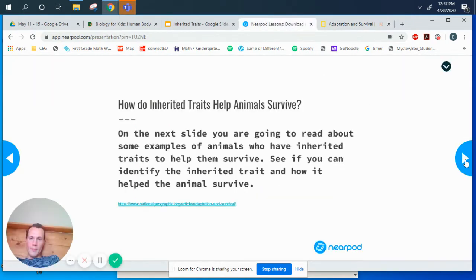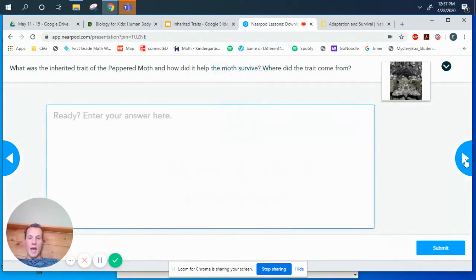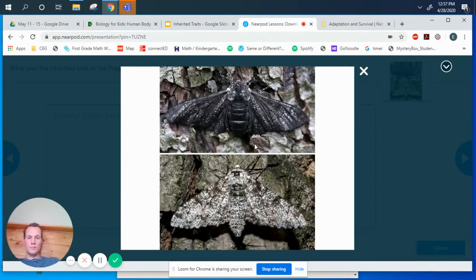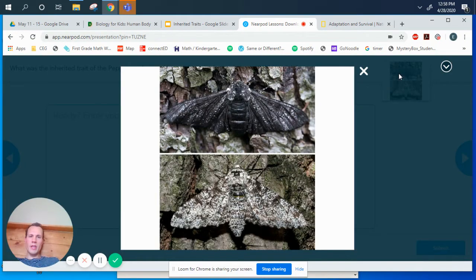So I want you to think about the adaptations that we saw, and I want you to look at this peppered moth. How does this peppered moth's adaptation of changing color help it survive? And where did that trait come from? So I want you to think.